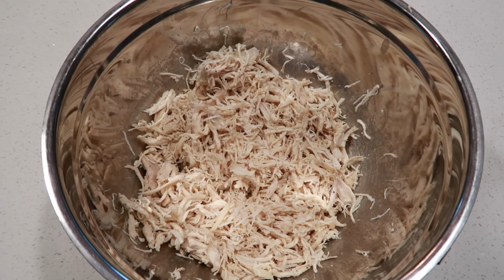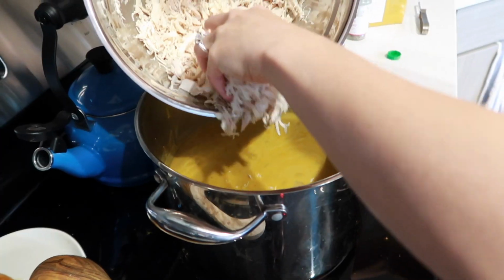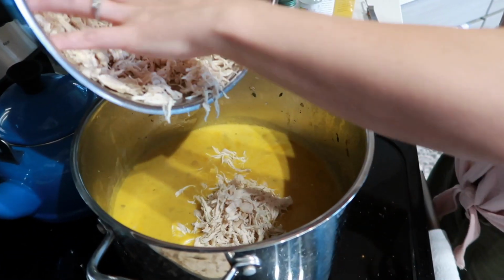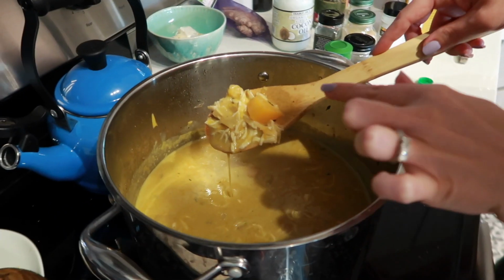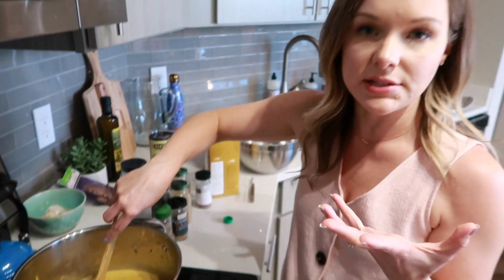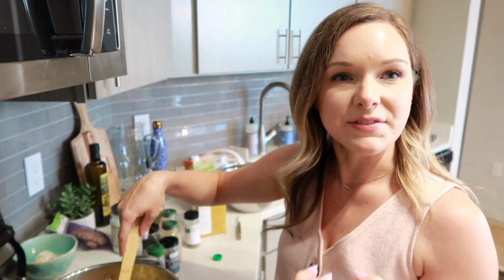So the chicken is shredded. I was starting to shred it with a fork or 2 forks, but actually it's just easier to use your hands. So I let it cool, shredded it, good to go. So now I'll add the chicken into the soup. You can see I put a little bit in the blender and then I kept some pieces in there. So I have some pieces still, even though I did put a lot of it in the Vitamix, but I feel like it just adds a nice texture. You don't have to put it all in the blender, but I feel like it just kind of gives it that creamy.